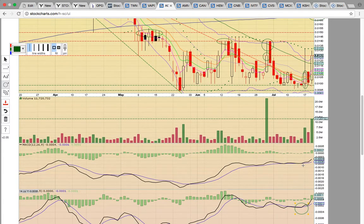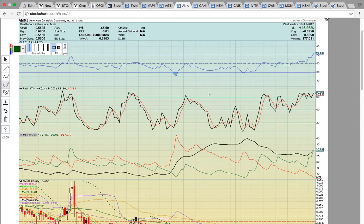We've got a bullish crossover on MACD. And so, yeah, the chart's really heating up. Let's just see if it can follow through. Okay, take a look at AMMJ.